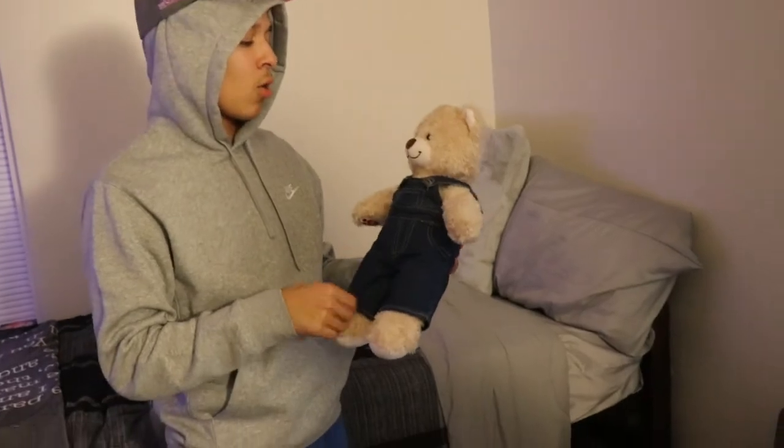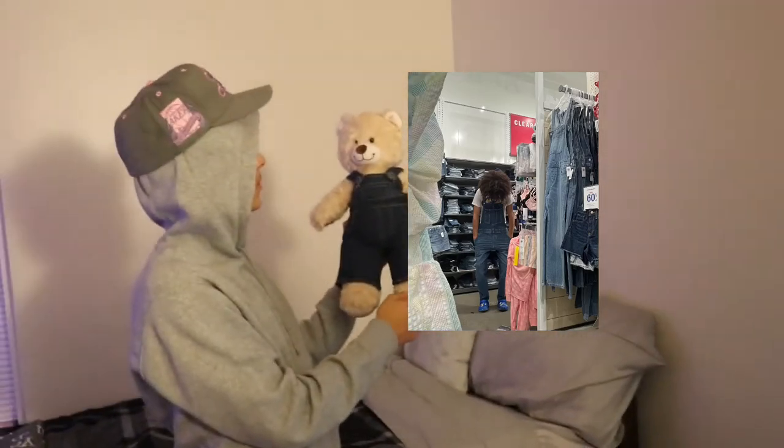And I have a pair of overalls that I actually really like. Insert another picture right here of my overalls. So she put him in some overalls.